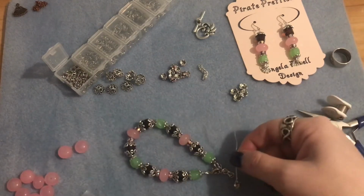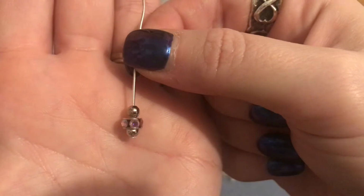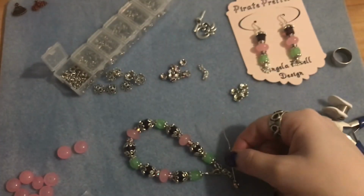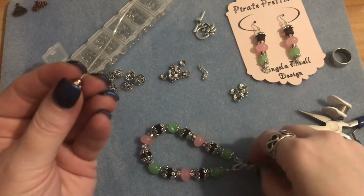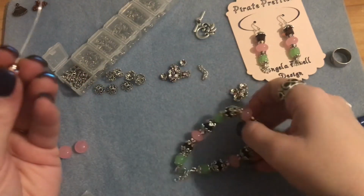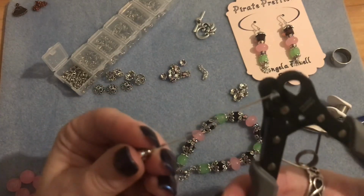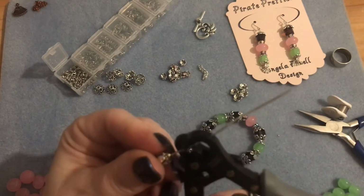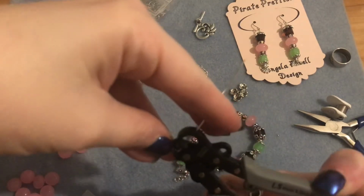Oh, I think that's a really pretty, just a small, simple little dangle. It doesn't have to be huge, because it's just hanging off of the back of the extender chain. So I don't want anything real big. So I think I'm going to leave it at that. I'm just going to go ahead and put the little spacer beads on each side of that rondelle. Close it off.